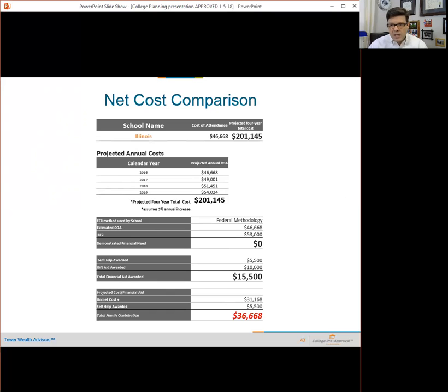In this situation, we have zero demonstrated financial need because of our rather steep family contribution, what the family is supposed to kick in. So we're really left hoping and planning just to get a gift scholarship of $10,000. We've put that in there. We've got, quote, self-help, which is going to be our Stafford loan for our freshman year at $5,500. That leaves roughly $31,000 of unmet costs that we've got to come up with. $31,168.